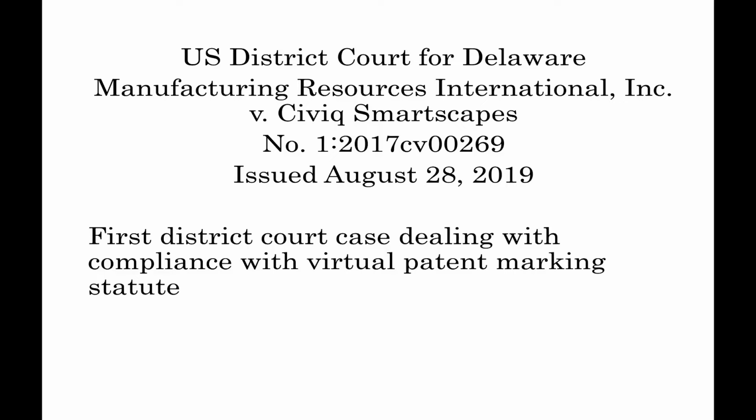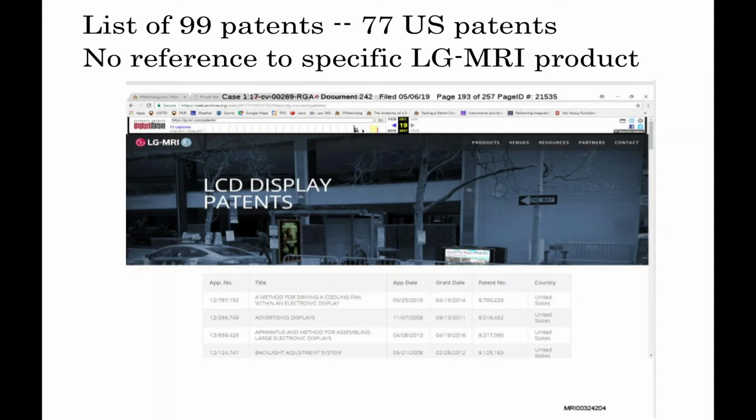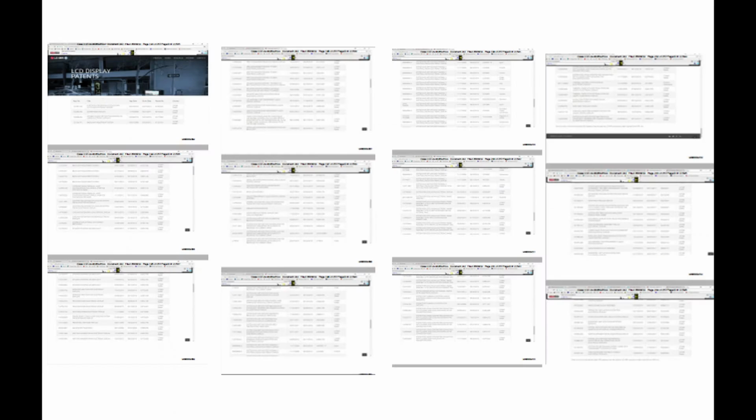So this case involved a patent that was marked with a website address, and from the court exhibits, I'm providing what was actually available at the website address. There was a list of 99 patents, 77 U.S. patents, provided at that website address. Obviously, this is not the actual website. These are the exhibits from the court documents. There was a listing of patents, which is effectively about 12 pages of patents, as you can see.